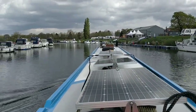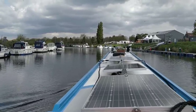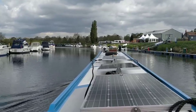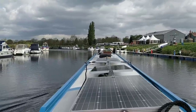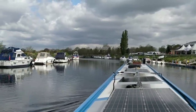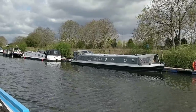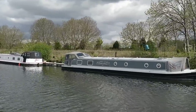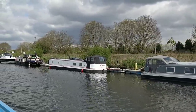This engine seems to love that 1400 RPM. It purrs away, look. If I hadn't done all that work to it, I wouldn't be purring away like this, there'd be all kinds of problems. It's worth it in the long run. Peace of mind. Gorgeous day, gorgeous area. All these beautiful boats. Oh, happy days.